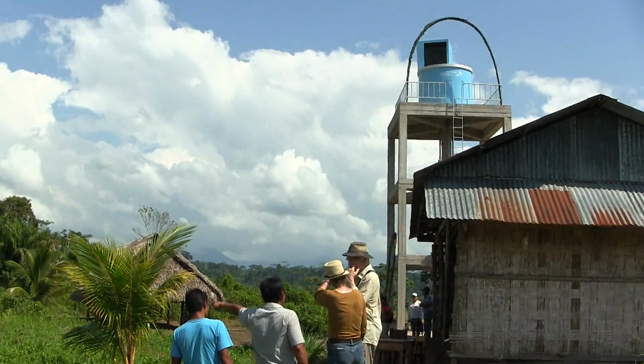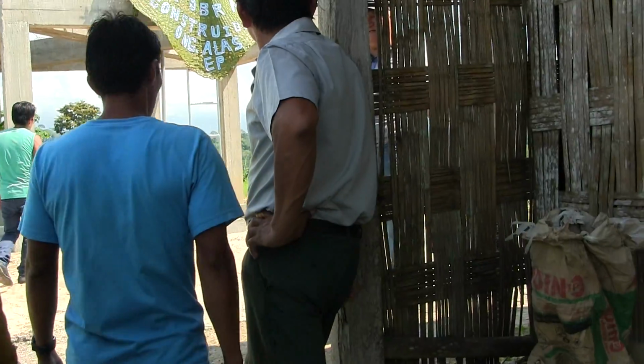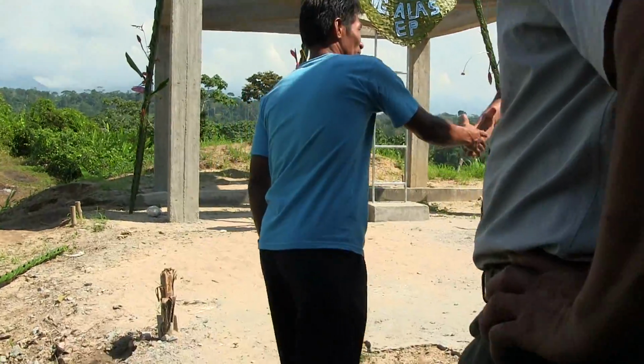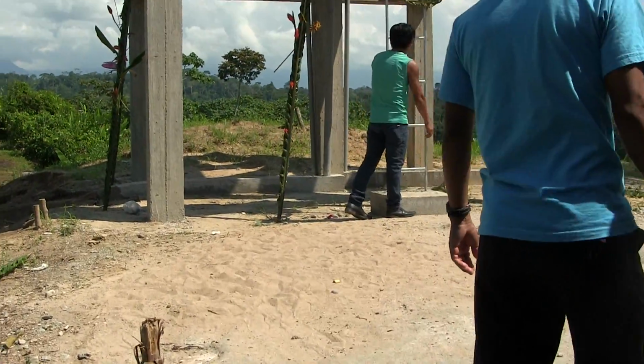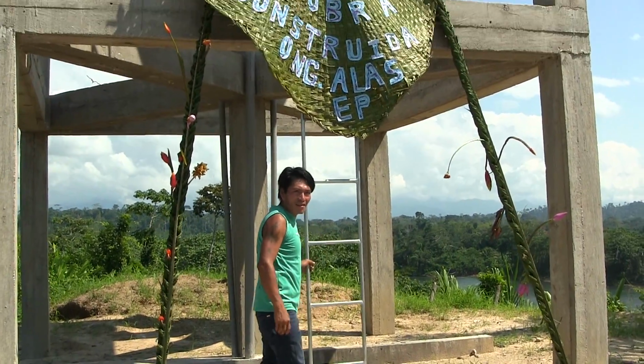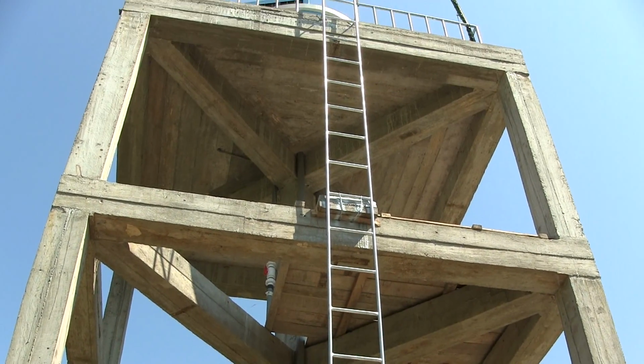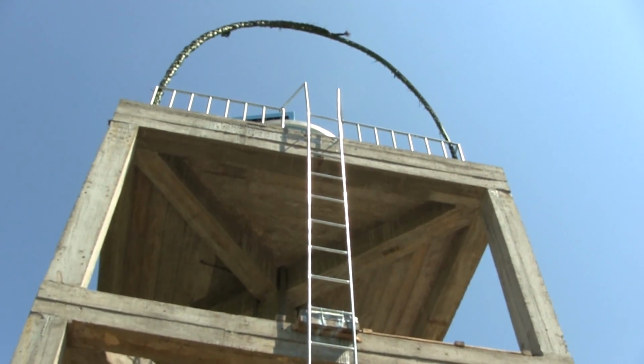Our second stop was the water tower of Diamante Azul. Each of the three villages has its own water tower. This is where the water is stored after it is pumped from the spring or well where clean water is collected. Then, when someone turns on the faucet at his or her house, the water is fed by gravity from the water tower.